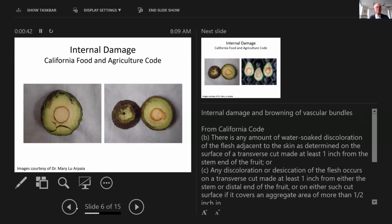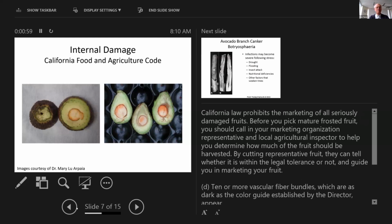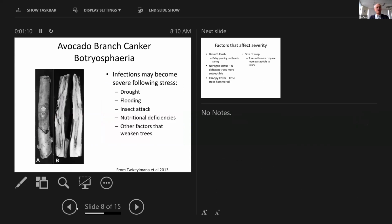In the old days, people would rush out there and collect all the fruit off the ground. You can't do that any longer. We have rules, and CDFA says there are certain levels of damage that you can accept, but the consumer doesn't want to see damage internally, because you sell it into the market, and this stuff shows up in the marketplace when people take it home.